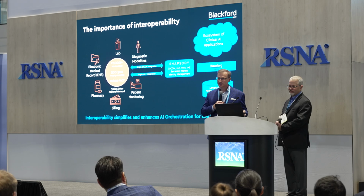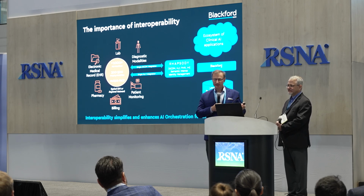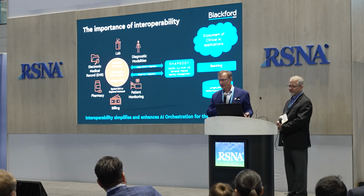It greatly simplifies the number of connections that you need to make, it standardizes the connections, it centralizes the management and monitoring. It makes everything a lot easier. And whether you're talking about an interoperability platform or an AI platform, it's the same architecture. You need to take a many-to-many situation and turn it into a hub and spoke situation.